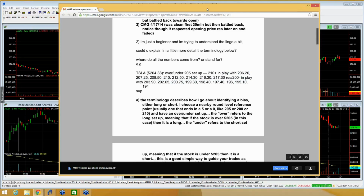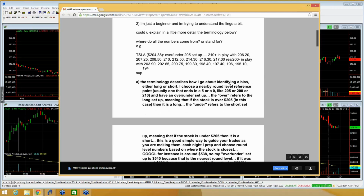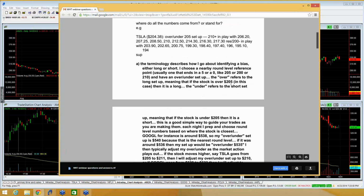Well, the terminology describes how I go about identifying a bias, either long or short. I choose a nearby round level reference point, just like we talked about with fading the gap. It's usually one that ends in a 5 or a 0, like 205 or 200 or 210 in regards to Tesla. And then I have an over-under setup where the over refers to the long setup, meaning that if the stock is over 205, then it is a long. And if the stock is under 205, then it is a short. This is a good simple way to guide your trades as you are making them.